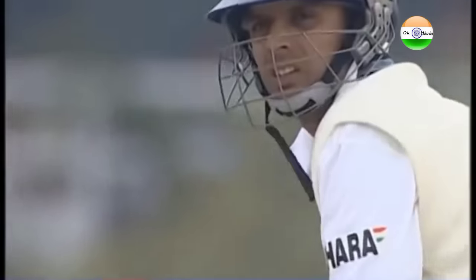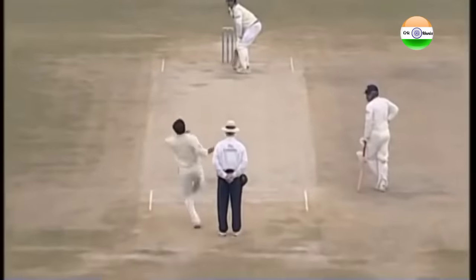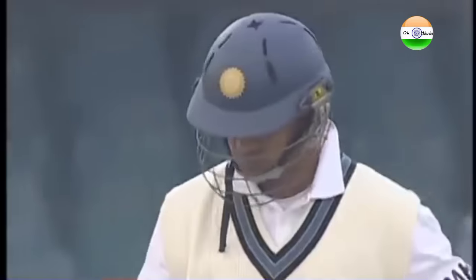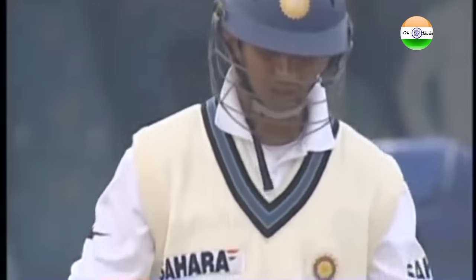Got four slips in the gully. To Dravid. Again, a good delivery. Gets off the mark on Dravid, but was in an awkward situation. Got himself into a tackle. But he hasn't really opened for a while now, so it's going to be something new for him.